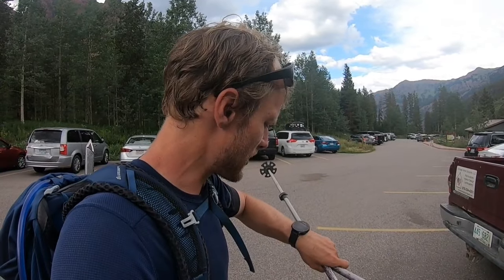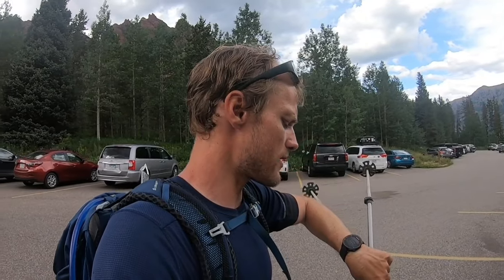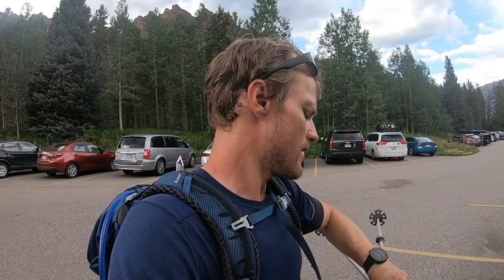Oh, I made it. Back at the car. My total round trip time is 13 hours and 14 minutes. Just under 30 kilometers, which makes it about maybe 18 and a half miles. I'll have to wait for my Garmin to get to Connect so I can see how much elevation gain it was, but I'm sure it was a lot. So off to Aspen. Gonna have a nice dinner.